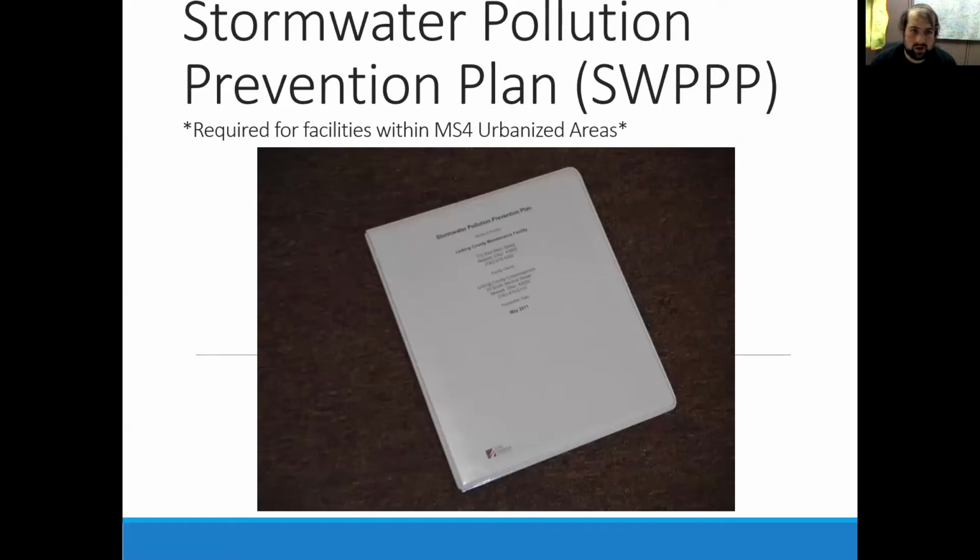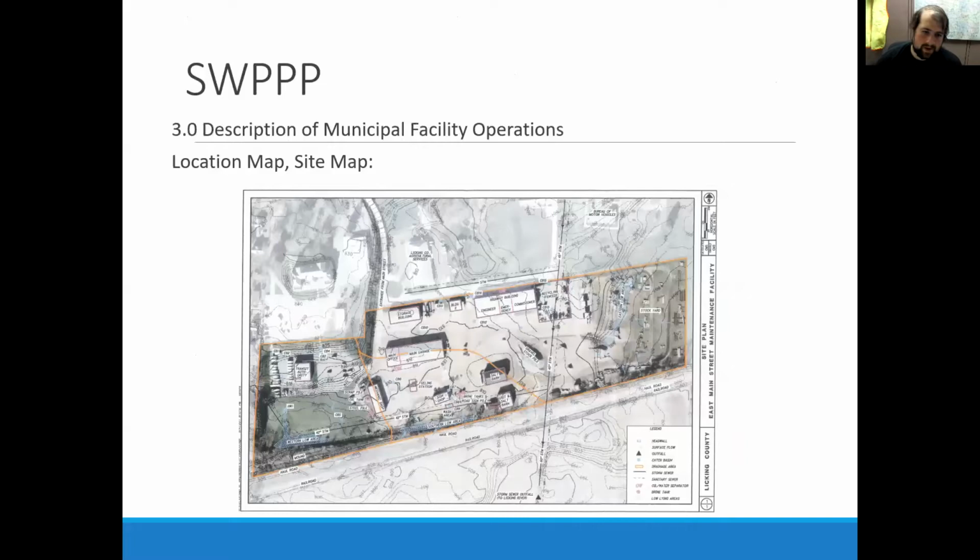This is the Stormwater Pollution Prevention Plan for Licking County and others. It contains possible sources of storm sewer pollution and strategies and methods, aka best management practices, that will be implemented to eliminate that potential. Any facility within the MS4 urbanized area, as defined by the Census Bureau, will require this. And within that SWIP will be a map such as this that will give you elevations and existing structures for storm sewer systems. Basically, it gives you everything you need to know to maintain and inspect your stormwater infrastructure.